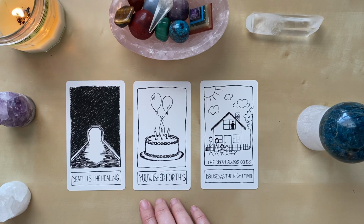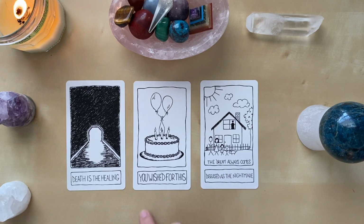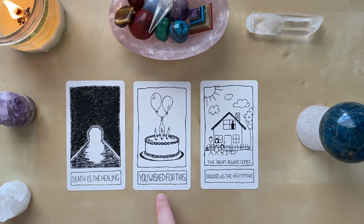There often isn't an easy step from where we are to where we want to be. It's a jagged, uncomfortable path. And that's where we are. We wished for the change, but we're in the mud of the process.